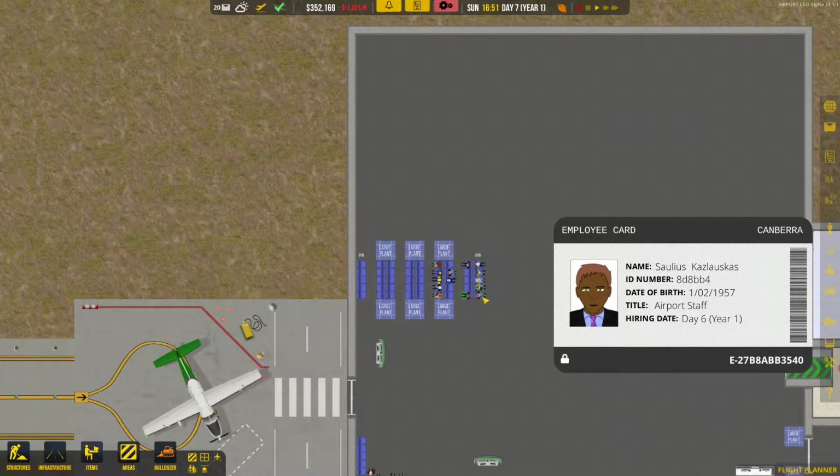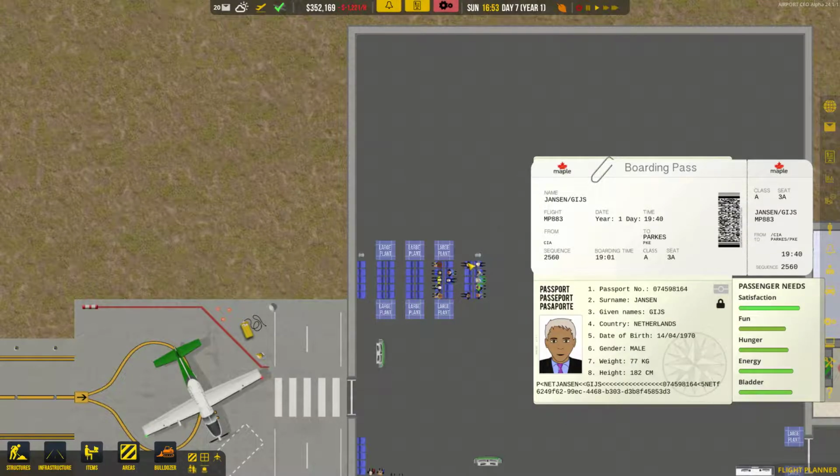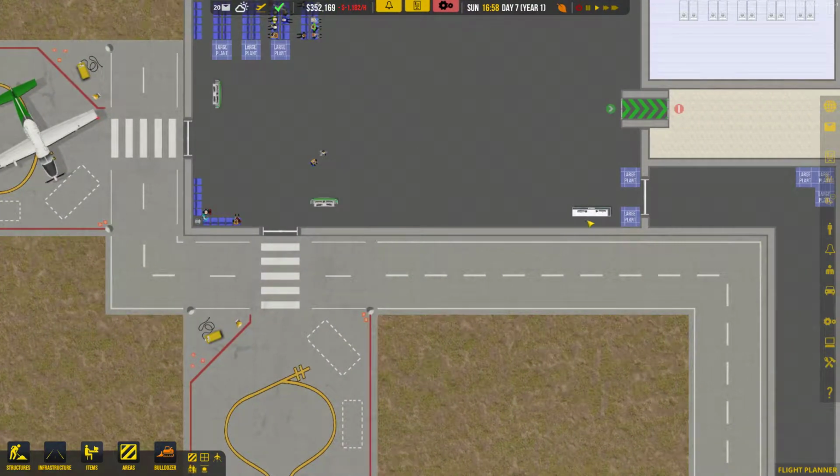He's an employee and he sits down. That's a boarding pass, so this guy's a passenger. So these 2 employees are just going to sit there. So they need a staff room. We know they need a staff room. But at least the info desk is making them hang about.